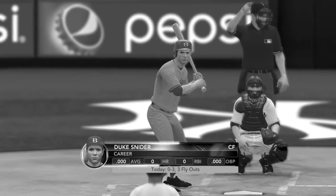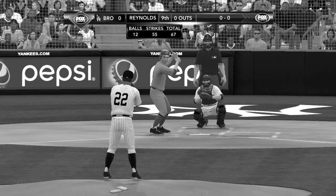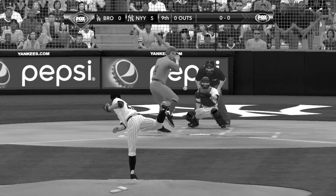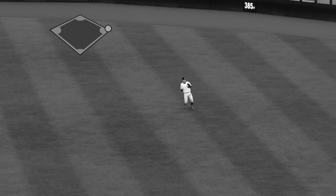And we've got Snyder batting, 0 for 3 to this point. Well, this is a good move right here. You're bringing in the better defensive player. Defense helps you win games. Line drive. And it's through. That's a base hit.